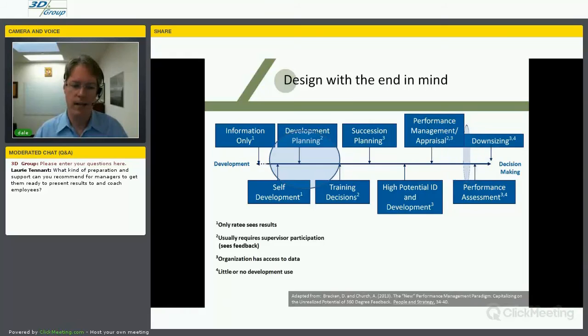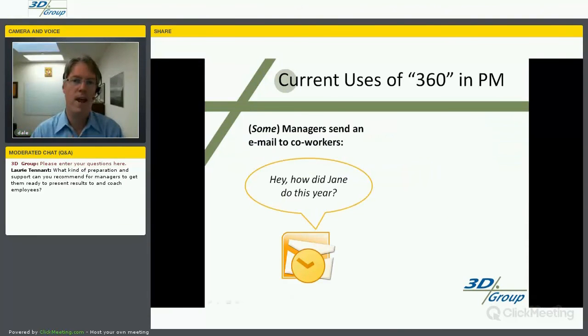So we interviewed a bunch of managers, and what we found is, not unlike many organizations, if we want to address this edge of the continuum, many managers were sending out emails as part of that process. They would send out emails to a set of colleagues around the person they're trying to evaluate and basically ask, hey, how'd Jane do this year? And then they would get some smattering of emails back. Maybe they send out 10 emails and get 6 back, and they think, great, how's Jane doing? And they go through those answers written verbatim and use that as evidence to put into their performance management ratings and comments.